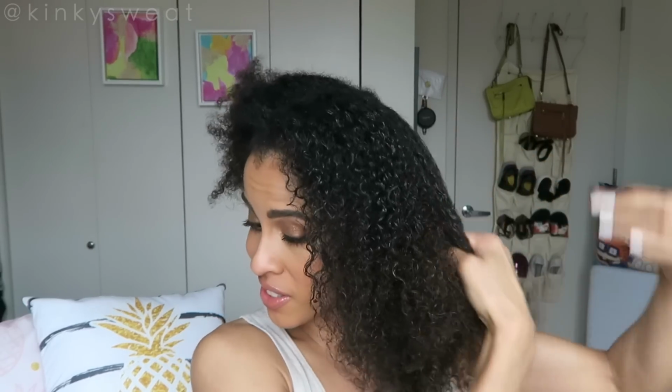I actually might have to partition this even more, but we'll see. Maybe we could get away with this. Take about that much and go in on it. I could probably use the edge control for the sides to get those portions more defined. I have to say, I really love how the curl custard detangles.